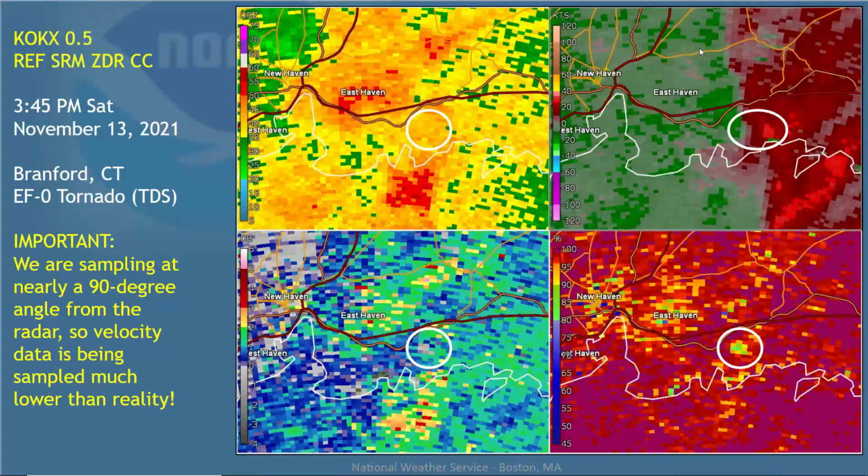And basically, when you look at this radar, you wouldn't think that it's a tornado on the ground. But remember, we're looking at the office radar, which is on Long Island, and so we are sampling at almost a 90-degree angle from the radar. So the velocity data being sampled is much lower than reality. As you can see, it looks pretty unimpressive on the velocity product on the top right corner. But you can clearly see the lower CC on the bottom right.